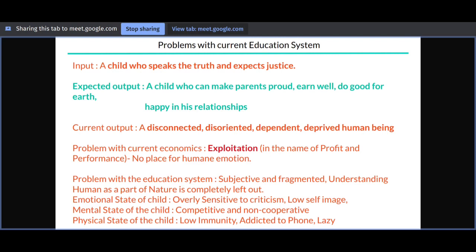So a child speaks the truth. We are all aware of this. There are so many jokes made on this also. He speaks the truth, or she speaks the truth. Whereas when we become adults, we start lying and doing manipulation and all this kind of thing. So something that is pure speaks the truth and expects justice.